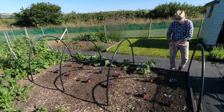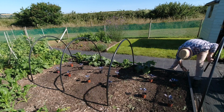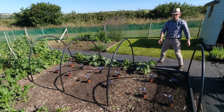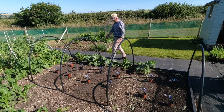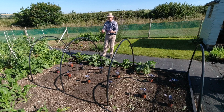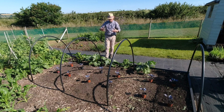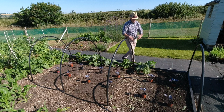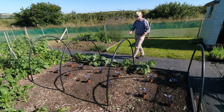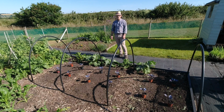Now you might think I'm putting the netting quite close to these courgettes, and you'll be right. But the idea of the courgettes is that I will lean them out and direct them to grow this way and not onto the netting, but it'll also give them a bit of support, I suppose. But that's what I did last year, encourage them all to grow onto this pathway.